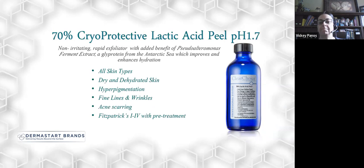Our 70% cryoprotective lactic acid. This is non-irritating. This is a rapid exfoliator. It has the added benefit of a fermented extract that I cannot pronounce, and a glycoprotein from an Antarctic sea, which improves and enhances hydration. I love this peel because it's good for all skin types, all Fitzpatricks. I can use it on anyone and then boost it or enhance it and personalize it with one of my boosters. So it's a safe one, it's easy to use, and it's a great introductory chemical peel for clients.